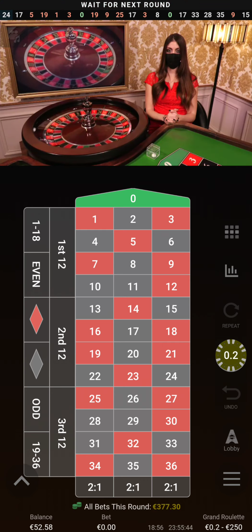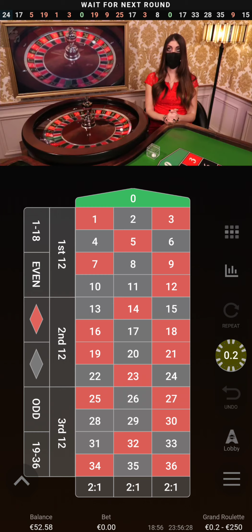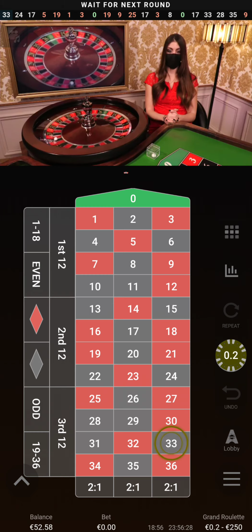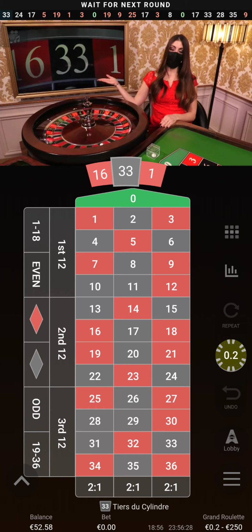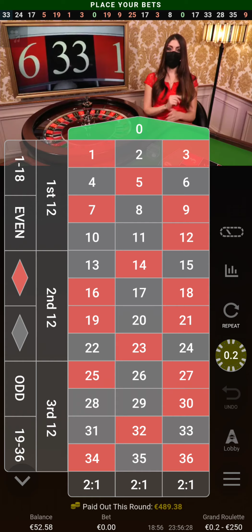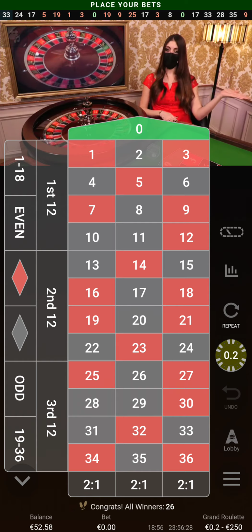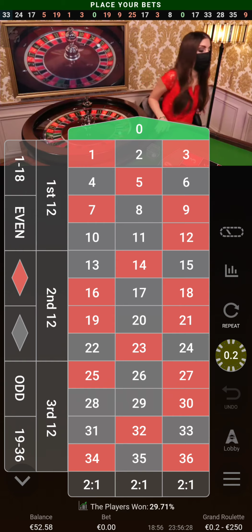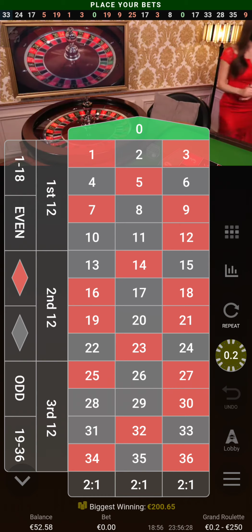Okay. That broke the odd trend, that 24. Let's see if it still goes odd. What is that? 33. Okay, I was right about that. The black stayed black. I'm gonna wait another spin. The players were profitable. Casino lost money on that spin.